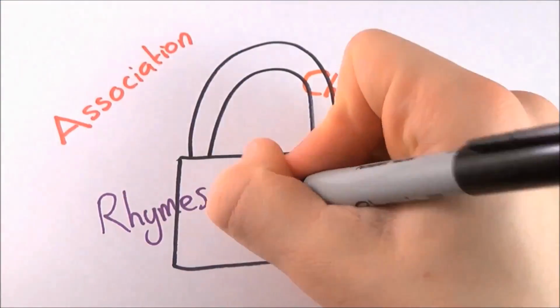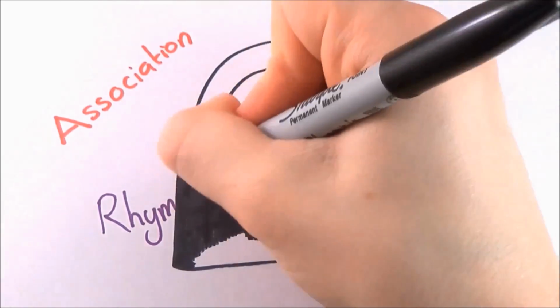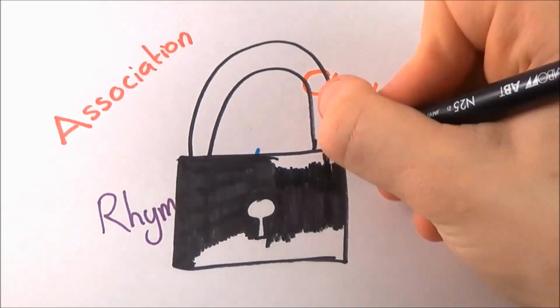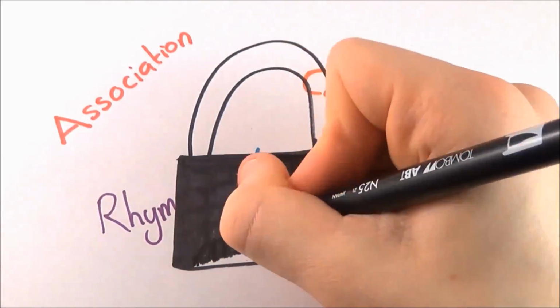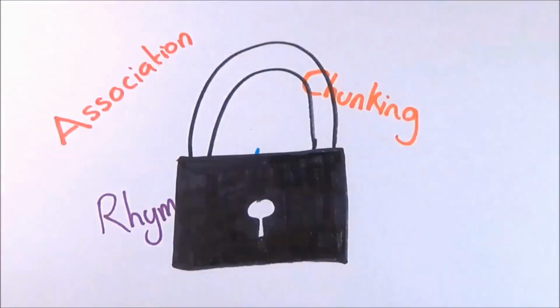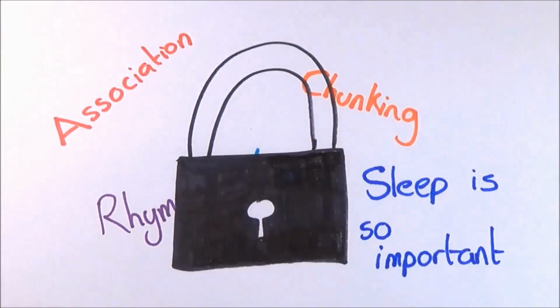So they are my favourite tricks for actually remembering things, but there are also things that you can do to make it easier to remember things in general. Sleeping is a very important one. When you are sleep deprived, your brain cannot operate at full capacity. Sleep can also help your brain lock in memories into your long-term memory.